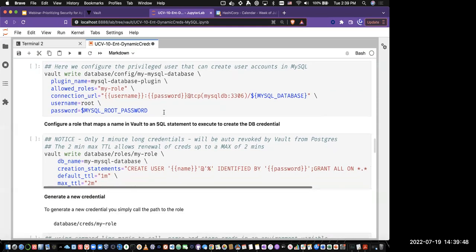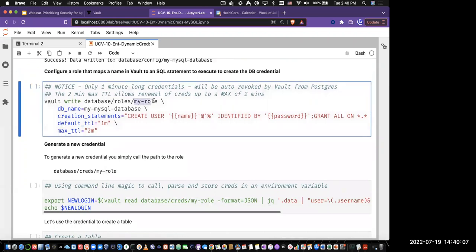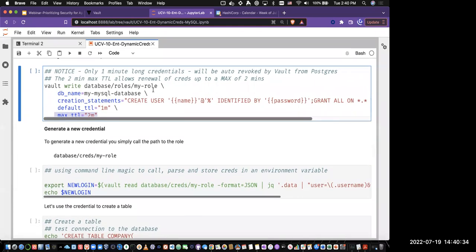All right, so the first thing we need is we need to configure it with some credentials that are powerful enough to be able to create new users, okay? So this long, complicated statement here is what does that. And then now I'm going to create a role. I'll call it my role, and I provide a SQL statement that says, whenever you're accessed and you ask to generate a user, run this SQL statement: create user with a particular name, identified with a particular password, and grant all permissions to that user, right? For how long? No more than 2 minutes. So this is going to help me create a role called my role that can generate a credential that only lasts 2 minutes. Okay, so let's do that.